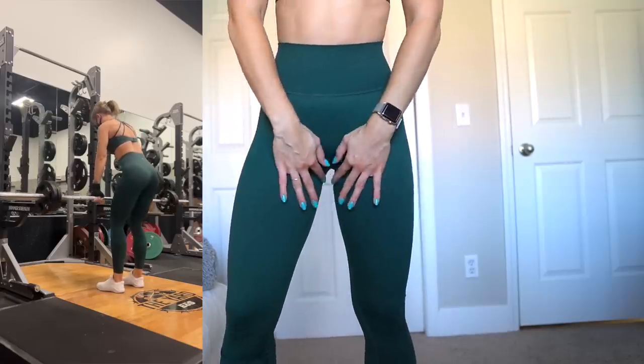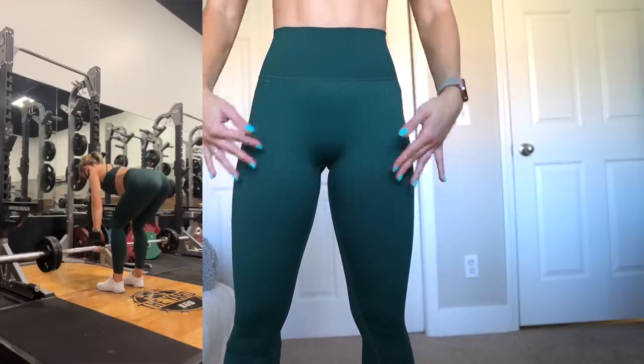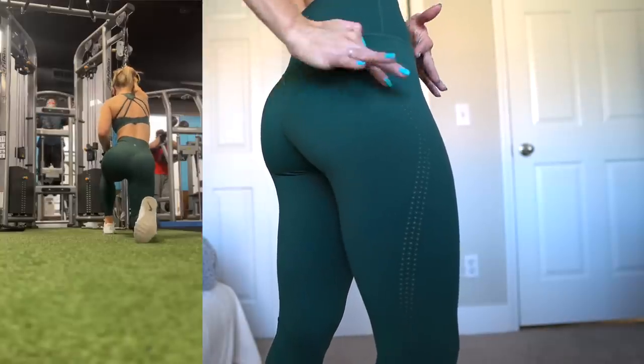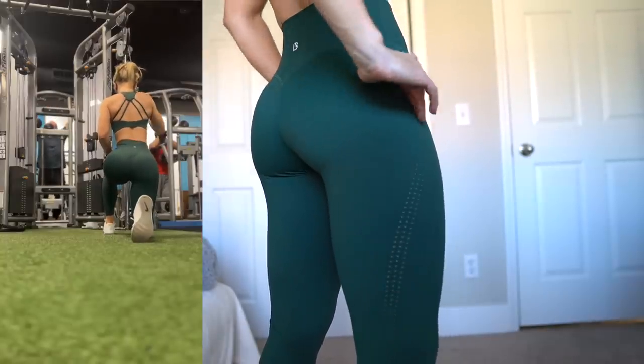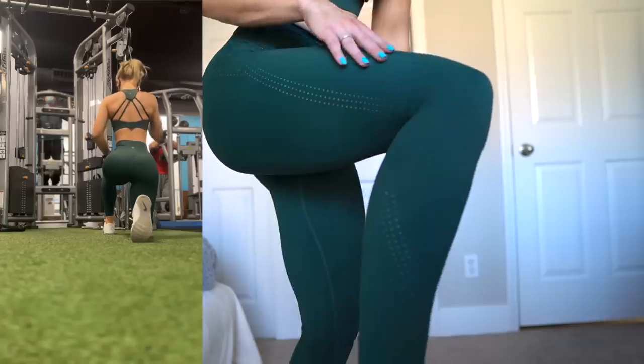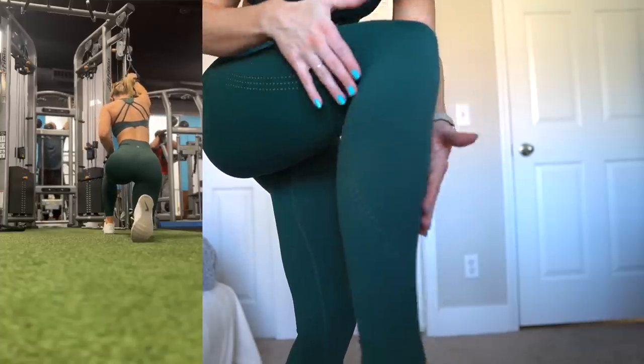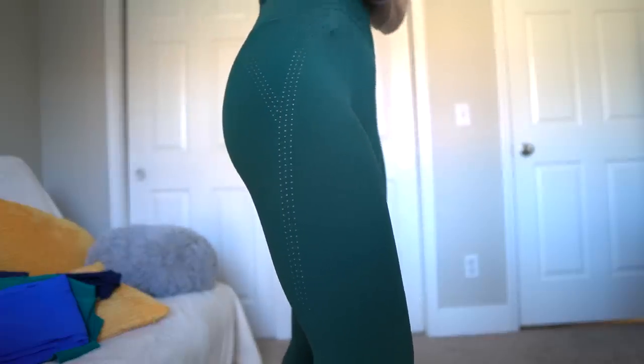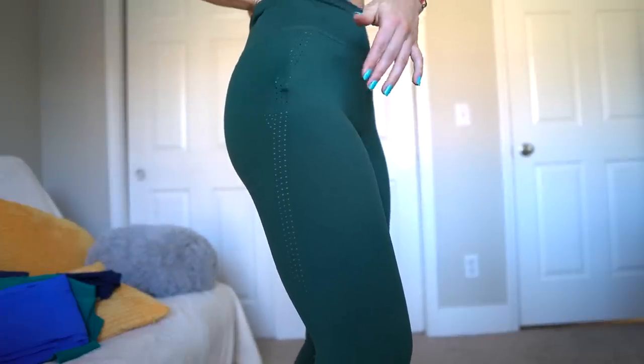The gusset on this one is also nicely placed. It's not too far forward. The laser cut detail goes from back here around the glutes to do almost a little contour and then down the leg, and it continues all the way down the calf. And these are single layered, so this laser cut detailing right here does show through to your skin.